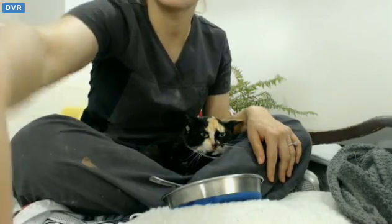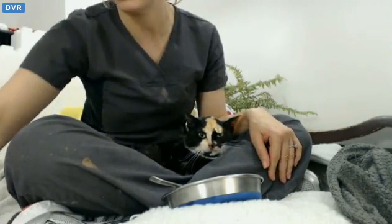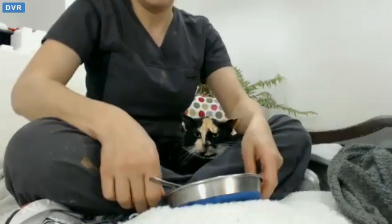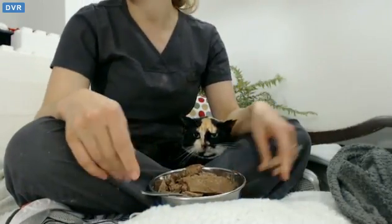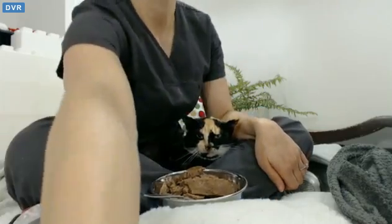Don't have the results yet on his feline leukemia FIV SNAP test, but should have those back today. We also ran a viral panel just to see what it is that he does have.